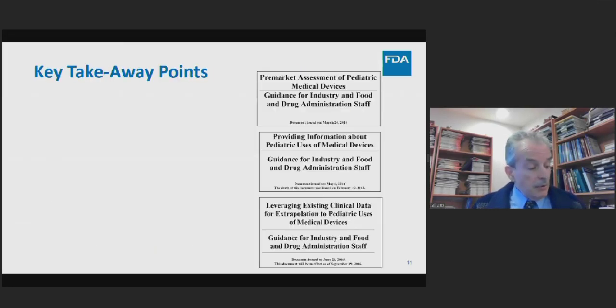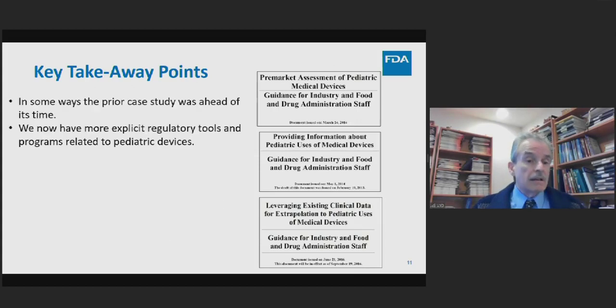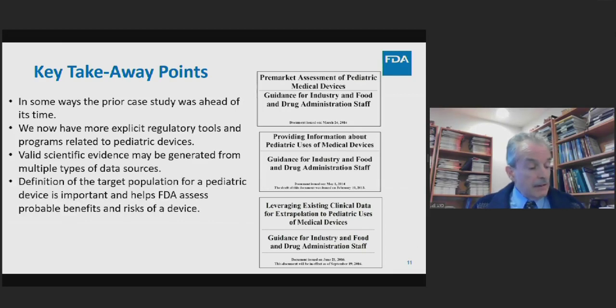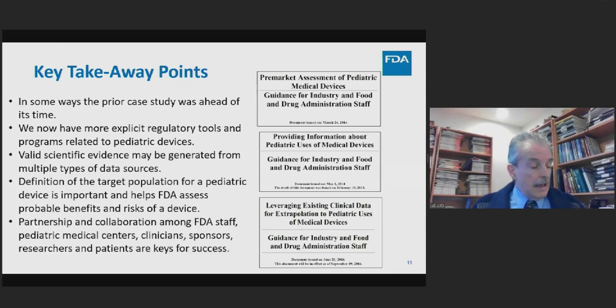So some of the takeaway points from this case, in some ways it was ahead of its time. We now have more explicit regulatory tools and programs related to pediatric device development. Valid scientific evidence to support a device approval can come from multiple sources and multiple types of data. It's very important to carefully define the target population for a pediatric medical device. And finally, reaching out to FDA and interacting early is strongly encouraged.